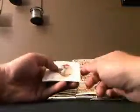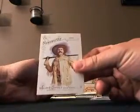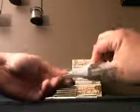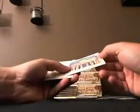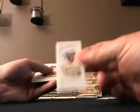Pastimes is Jason Kipnis, Jay Bruce Mini, the Base Mini. There's some of the other ones they do. Newsworthy, Buffalo Bill Cody. That was pretty cool. You never know what you're going to get in here. There is a World Capitals Berlin. That's one of the little subset minis they're doing. It's a Robinson Cano mini.